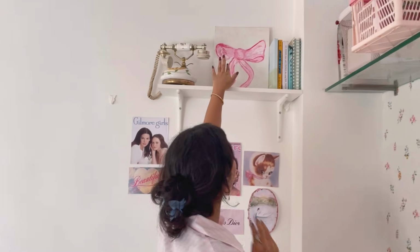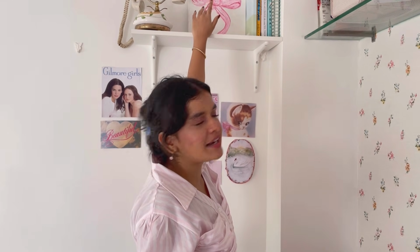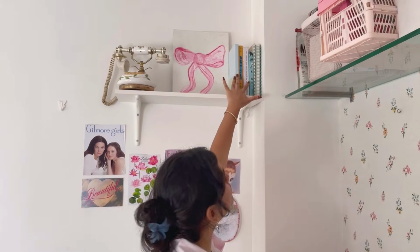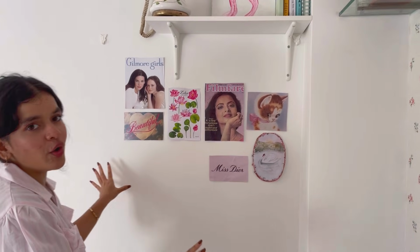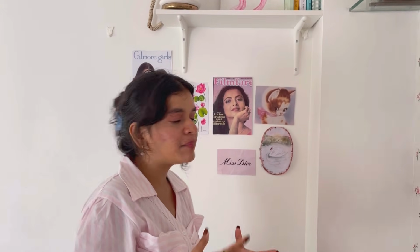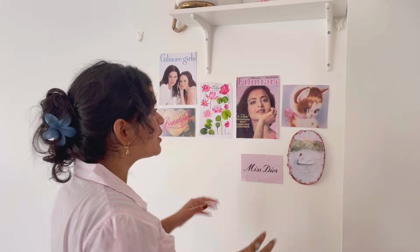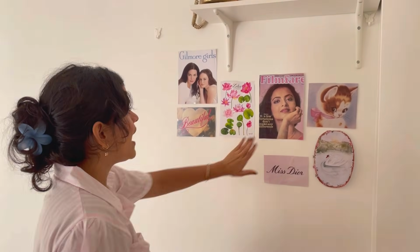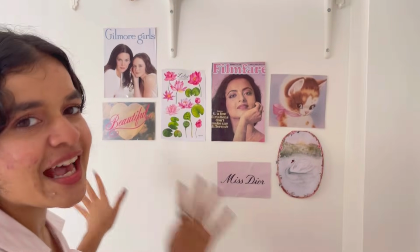Now this little bow thing is painted by me. It was for a brand event and it was really fun. Then I have these books and my diaries and all of that. Here I have a very pretty frame wall. These pictures are pretty big but I have just tried to make them very cohesive and a bit more delicate because otherwise it will look too loud. So I have a few of my favorite prints and the color palette is very pastel here as well.